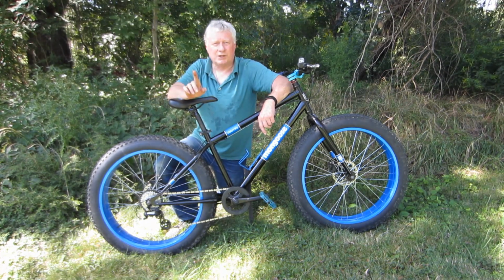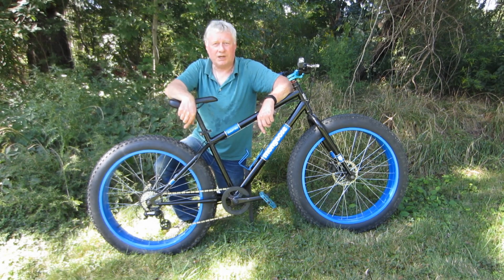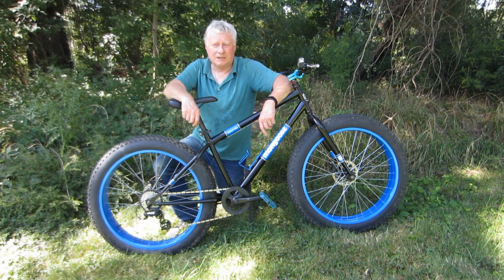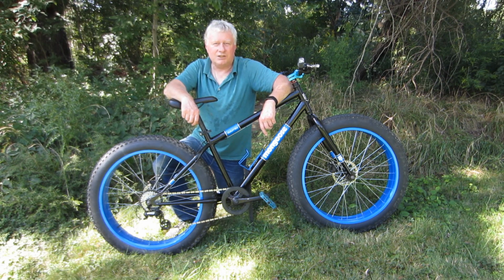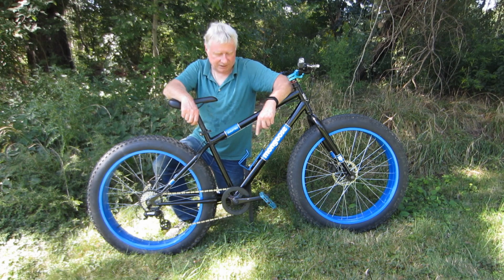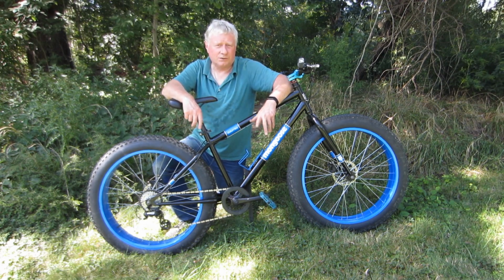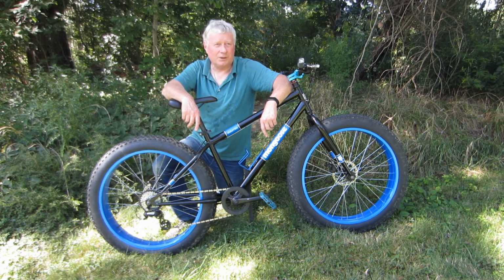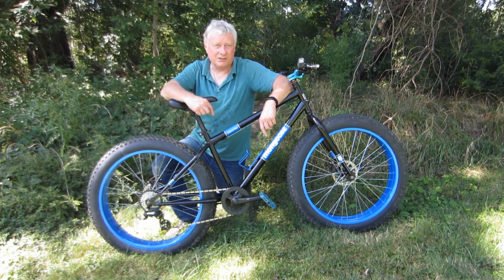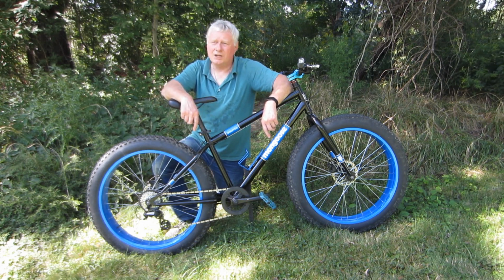But the big change was when I swapped into the Sunrace Mega Range 8-speed freewheel. I went from a 28-tooth climbing gear to a 34-tooth climbing gear, combined with the stock 36-tooth front chainring. Makes for a much easier climb, and with a bike that's as heavy as this, well north of 45 pounds, you need all the help you can get.